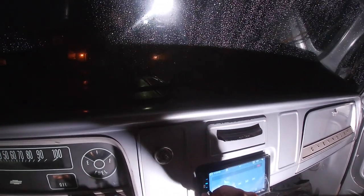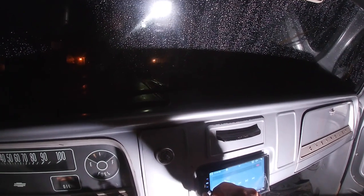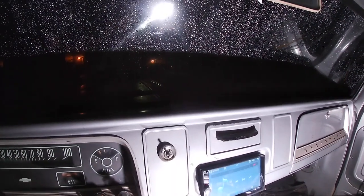It's working. Stock speaker running in there. Not bad.